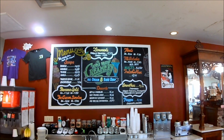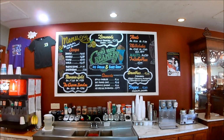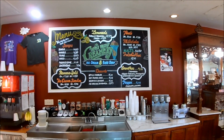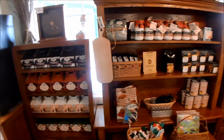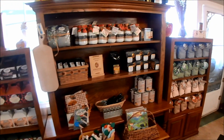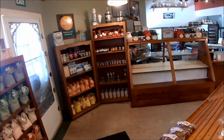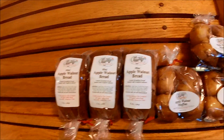They've got lemonade, other desserts, apple cobbler, smoothies, and frappes. They even sell cookies, cookie mixes here at the bakery. And of course, they've got baked goods: apple walnut bread, muffins.